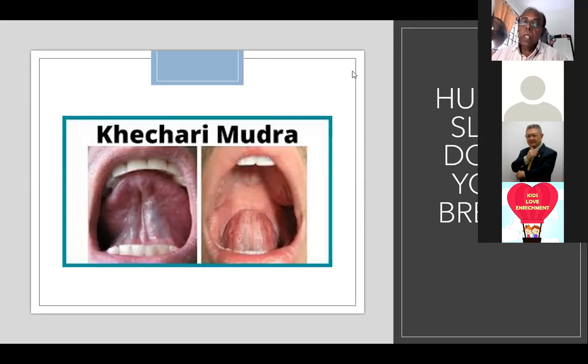Now, a little twist to this exercise. In this twist, what we're going to do is that instead of humming, we're going to observe the silent breath. Okay. So your tongue touching your palate, and then when you breathe out, you just hear the inner sound. So what I like you to do is that now you're going to raise both your fingers. You're going to gently press on the side of your ears. You're just going to press on the side of your ears and you're going to close your eardrum. So gently press there on the side.